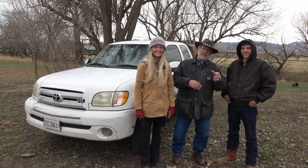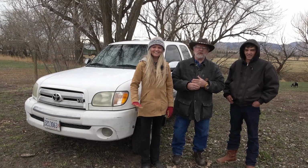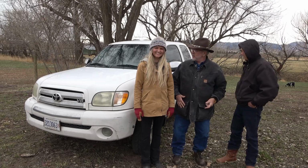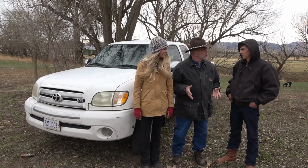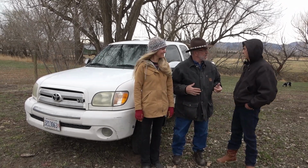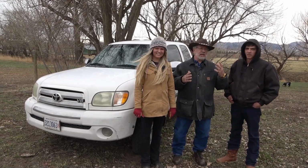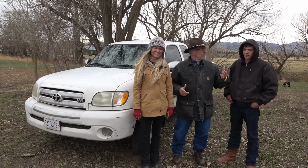MrTruck.com. Actually, it's Ken and Izzy with another review. We're reviewing Izzy and Andrew's truck. It's an antique Toyota Tundra. It's the first Tundra, wasn't it? The second one. I remember the T100, then the small Tundra, the big Tundra, but I've lost track of them. But you got how many miles on this truck?